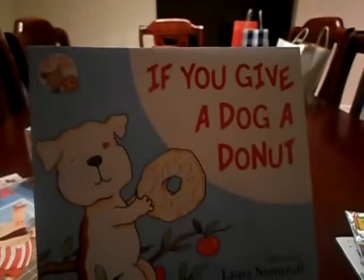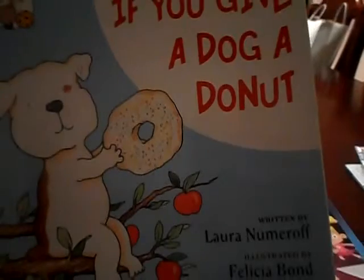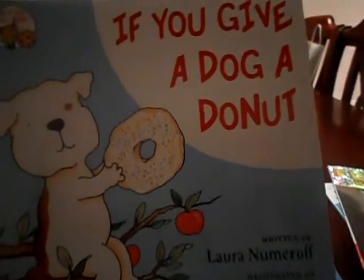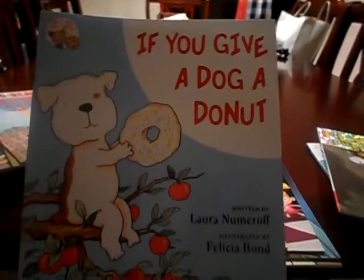I also picked up If You Give a Dog a Donut. It is just like If You Give a Mouse a Cookie, if you give, I don't know, something else. So I got If You Give a Dog a Donut.